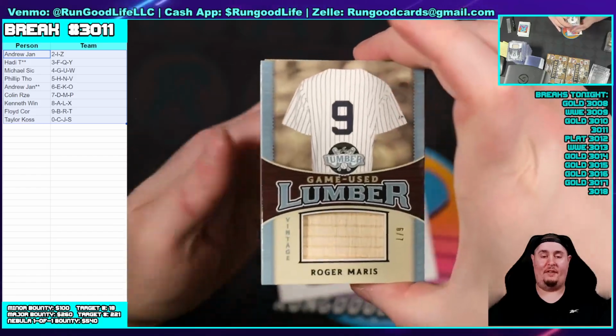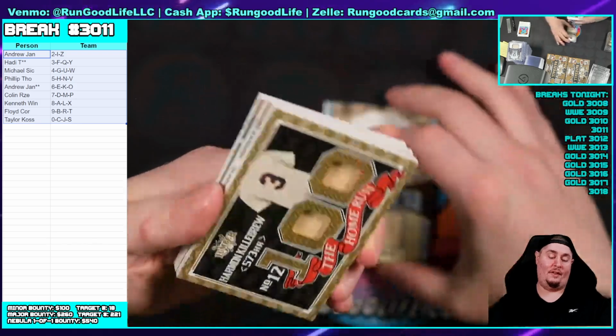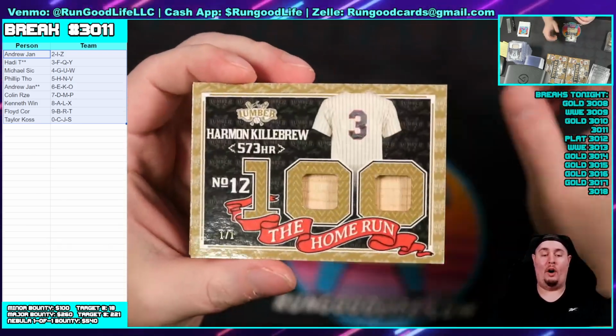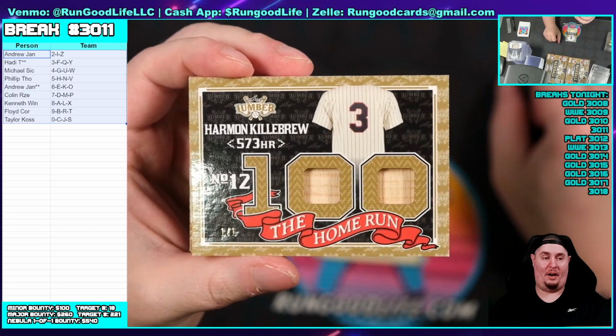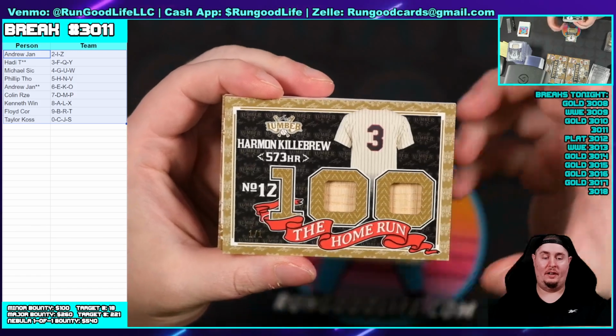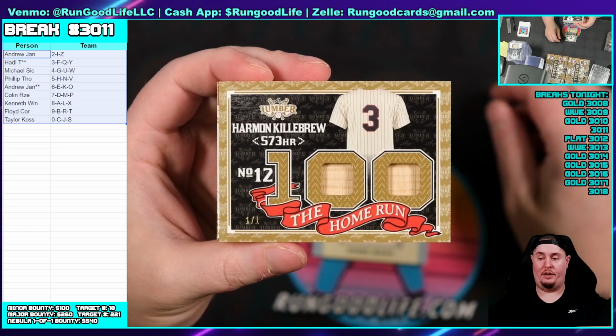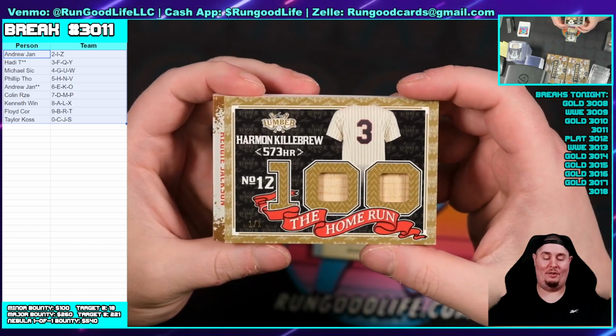Roger Maris, 6 of 7 for the 6th spot. It's going to be Harmon Killebrew, 1 of 1 for the H spot. That is the 5 spot, and Phil T for Harmon. 1 of 1, Harmon Killebrew, number 12 on the Home Run 100. No Wemby in this break.